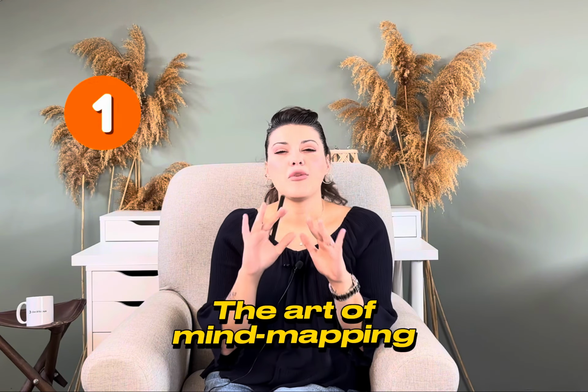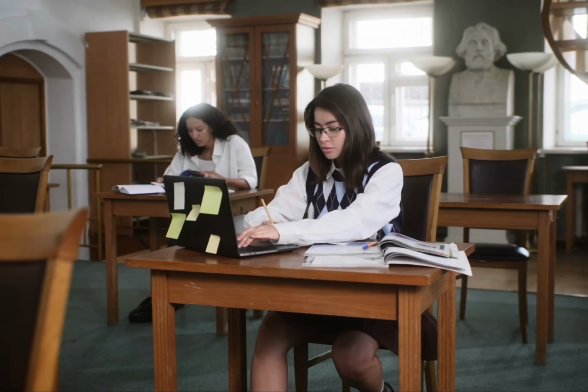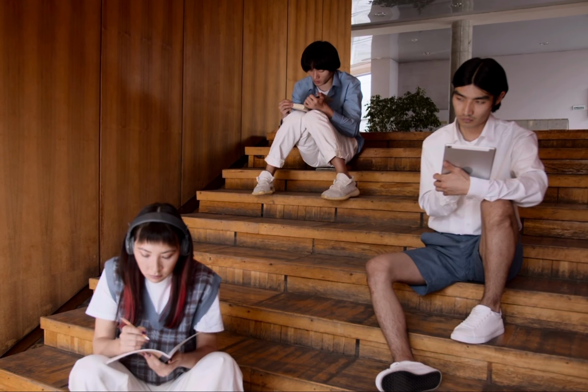1. The art of mind mapping. First up, let's talk about mind mapping. It's almost like doodling with a purpose. Instead of traditional linear notes, create a visual representation of your ideas. You can actually think of it like a vision board. Start with a central concept and branch out with keywords and connections. I think it's really creative, and also it helps you remember information much better.